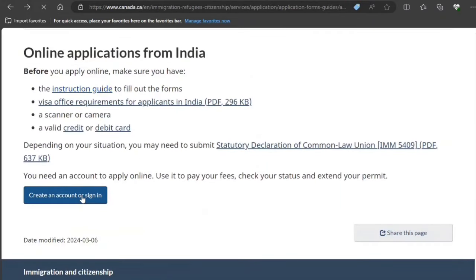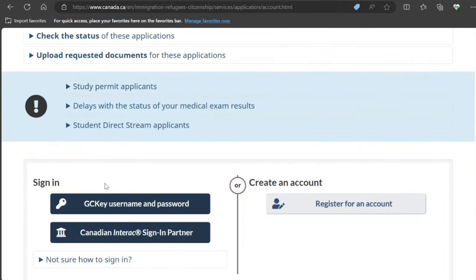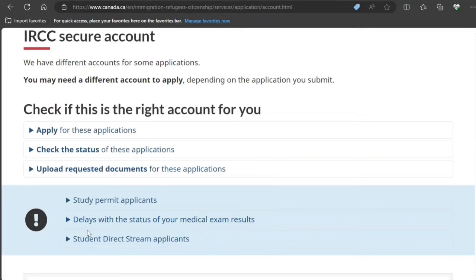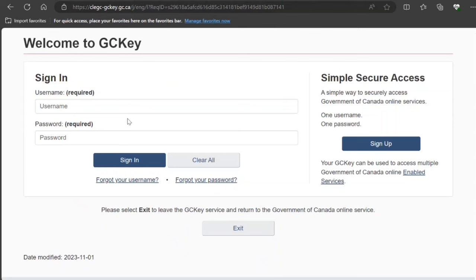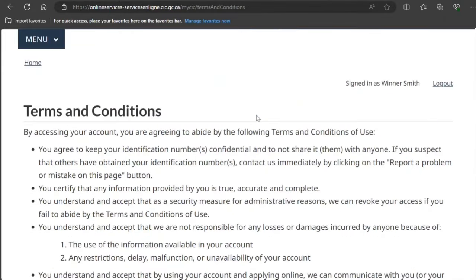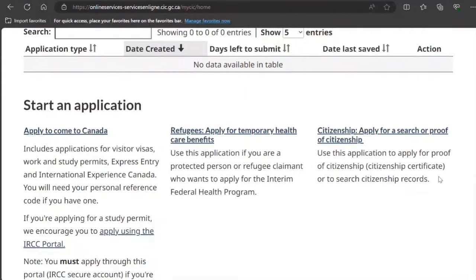So we'll click create an account or sign in. IRCC secure account. Okay. Calculate GC key. Okay. Now username and password. So you need to log in and then you can apply. I'm going to log in. I'm going to show you now. It is going to look for my terms and conditions, so I click on accept. So after coming here, I'm going to click on apply to come to Canada.